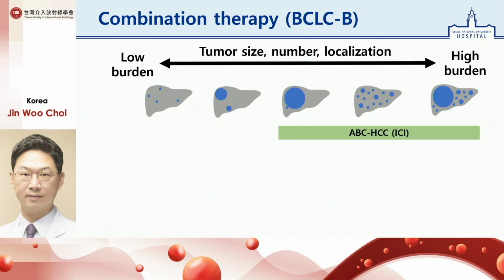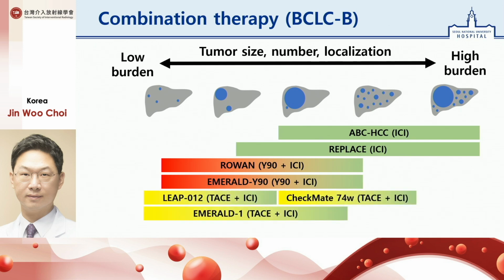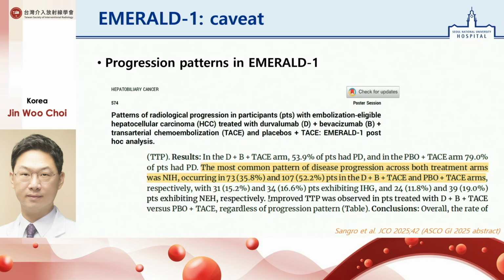Okay. So we can also consider combination therapy. In BCLC-C, right side, we now consider checkpoint inhibitor as a frontline treatment. There are multiple clinical trials, but also from the relatively left side of BCLC-C, we are testing Y90 plus combination therapy. We also consider TACE plus combination therapy. So the key is the relatively left side, relatively localized tumor, we are now actively testing combination therapy, while the right side is now the area of systemic treatment. So if I simplify this, right side, immunotherapy, left side, relatively localized tumor, combination therapy. But there's a caveat here, right?